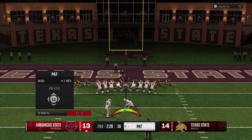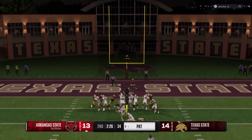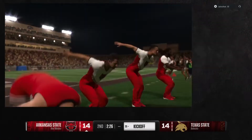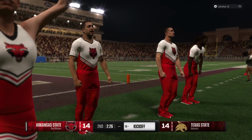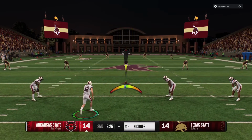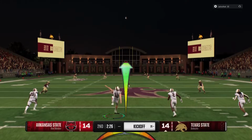PAT unit on the field. And it's up and good. So they put together a 9-play, 75-yard drive. And they cap things off with a 9-yard touchdown pass. All tied up and just about set to kick it away.